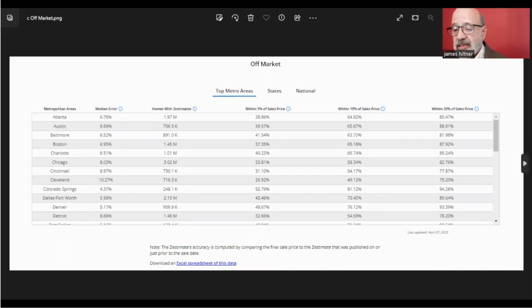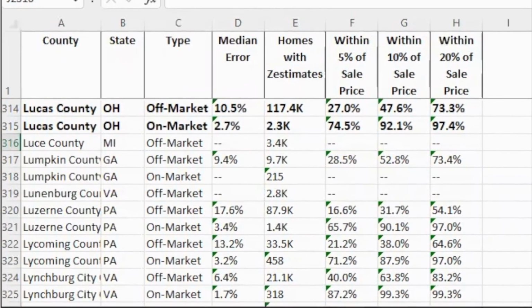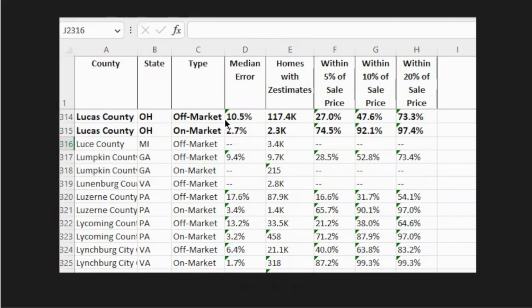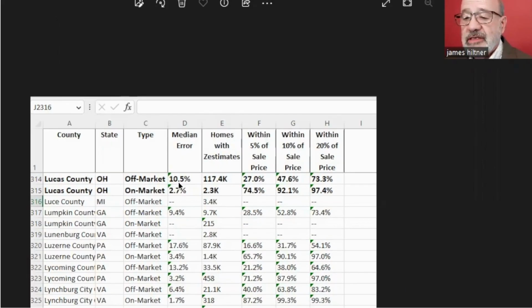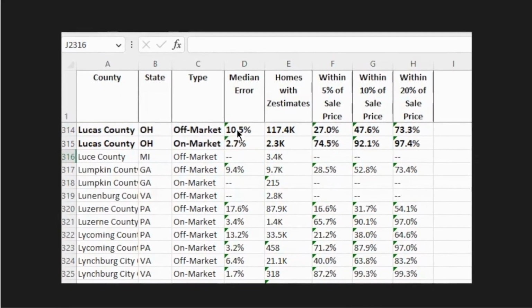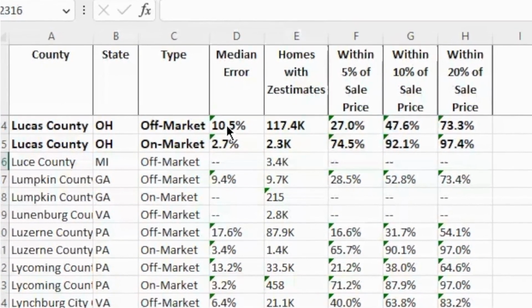I find that exciting, that we're going to have a spreadsheet. And I have searched the spreadsheet. It's a huge spreadsheet. It looks like they've tried to put every county in the United States into the spreadsheet. And when I sort through alphabetically, I can find Lucas County, Ohio. Here again, let's focus on off-market. Median error, 10.5%. And again, on market is much more accurate. But if we look at 10.5% on a $300,000 house, we're talking about a $21,000 error. That's quite a bit. And it could be above the target price, the estimated price, or below. We don't know. We just know that half of the homes will be off by more than 10.5%, or in my example, more than $21,000.